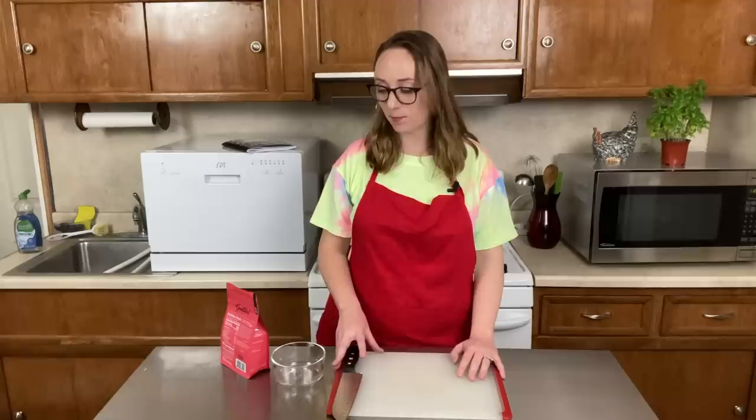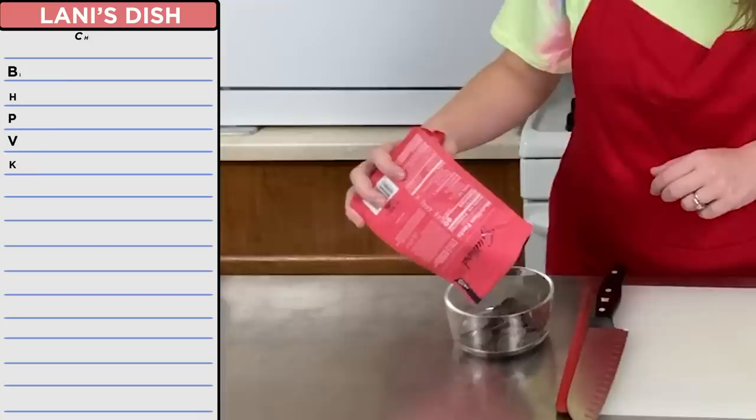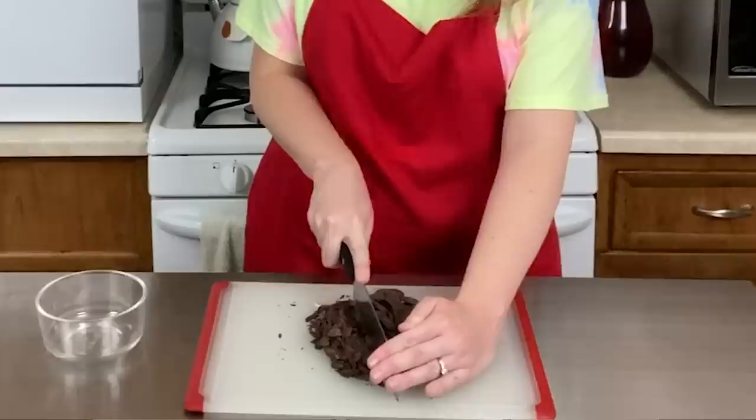The next thing I'm going to do is just prep my chocolate for my chocolate creme chantilly. 6 ounces of chocolate, which is half this bag. Yeah, I'd say that's about half. Chop up this chocolate. And I think we're ready to move on.